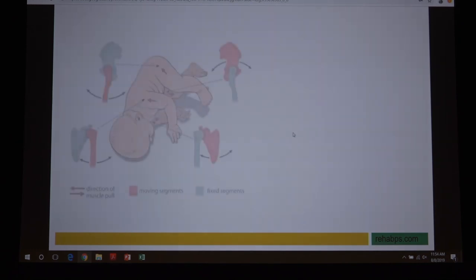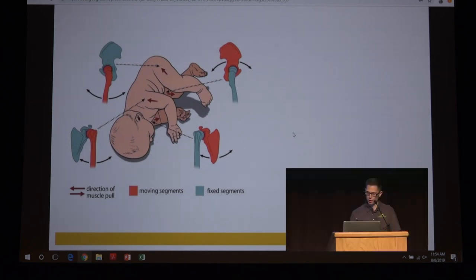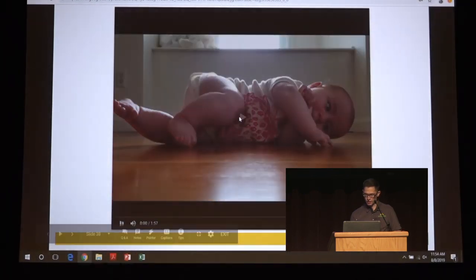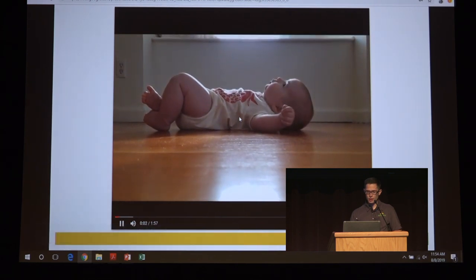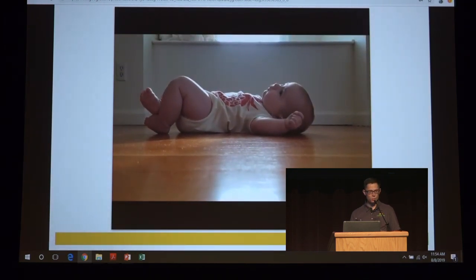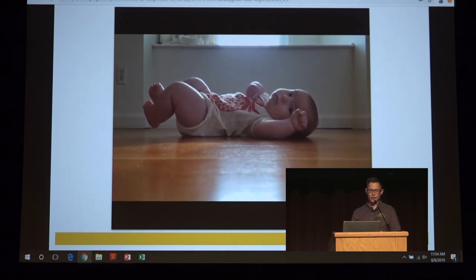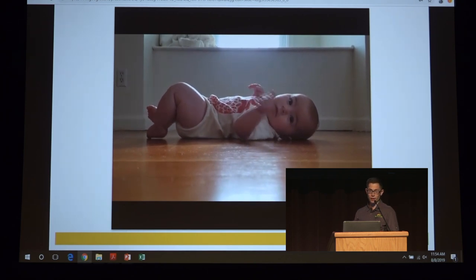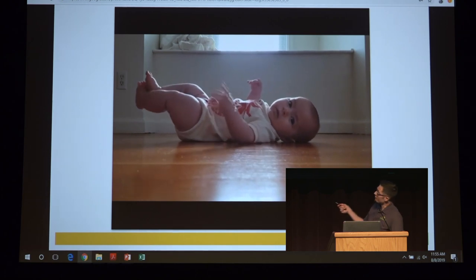We're gonna come back to this idea. Okay, this is an important part of developing core stability. And here, this video shows the slow process of infant motor pattern development. Like the slow food movement, slow motor pattern development is important here. So here, the child's developing core stability.